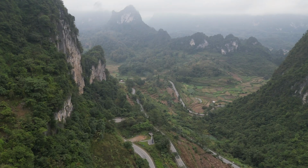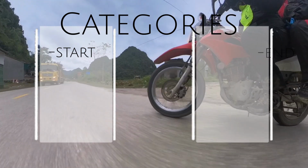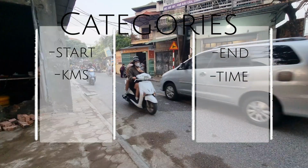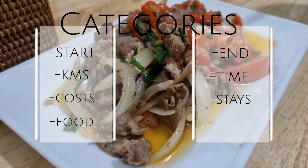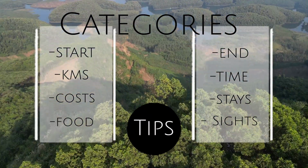Now, I'm going to break down every day into categories. We'll start each day with where we are and where we're going, followed by how many kilometers it'll take and the time it'll take us to get there. I want to share our costs and accommodations of where we stayed along the way, as well as the food we ate and some of the amazing sights. At the end of the video, I'll share some tips to help make your adventure one to remember.